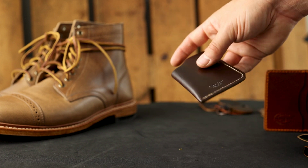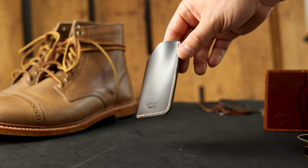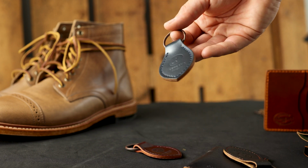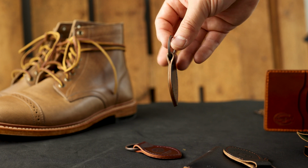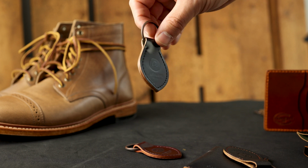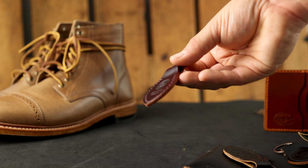And here's another Chromexcel piece. We don't often make wallets in this color, but this is brown Chromexcel. And I have a couple key fobs to show you. The first one here is an intense blue shell Cordovan. It's a little bit darker than the denim blue shell Cordovan. Here's another key fob that we have up on sale. This is ultraviolet shell Cordovan.